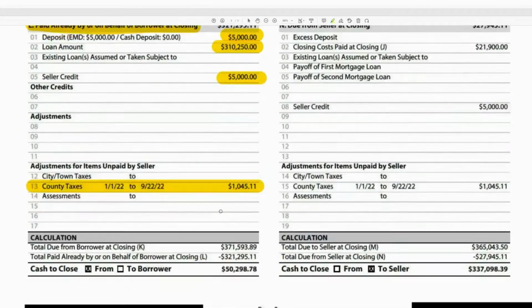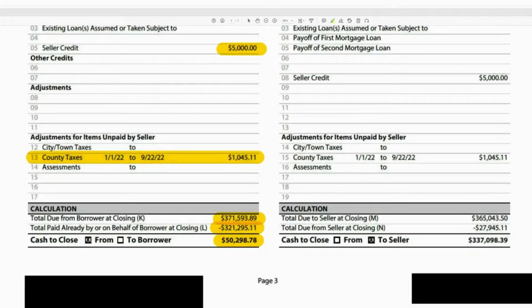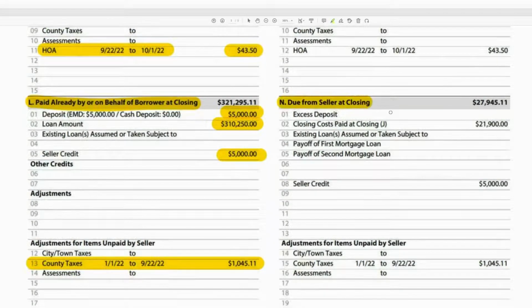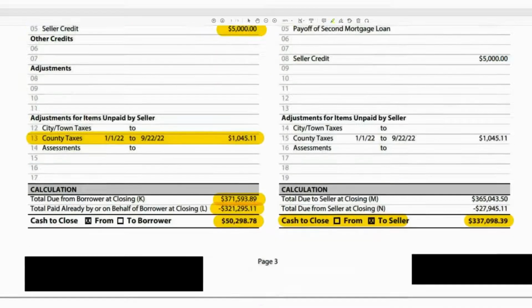So back here, these sections. So we take these two sections on what's due, what's already been paid, which includes the new loan amount. The difference is what the client has to bring in, the $50,000, and that ties exactly back in. N is all on the seller side, and it is really just a balancing side, and you can see the cash to the seller. Again, they may have other loans and things that they're using to pay that off, but that's what's going to get transferred to the seller.